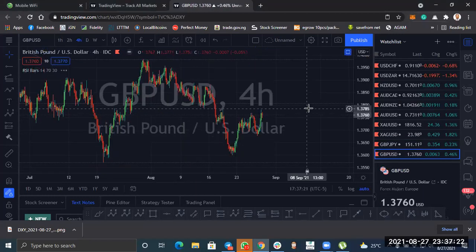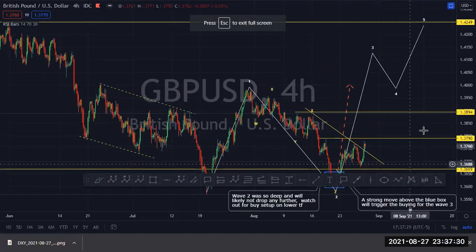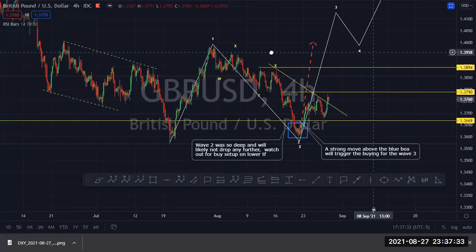GBP/USD. But let me check what we wrote to know whether it's working or not. Yeah, I said wave two was so deep and we likely will not drop any further. Watch out for a buy setup. Yes, this wave two was so deep. The buy has started. A strong move above the blue box will trigger buying for wave three. And of course, there was a strong move above the blue box.